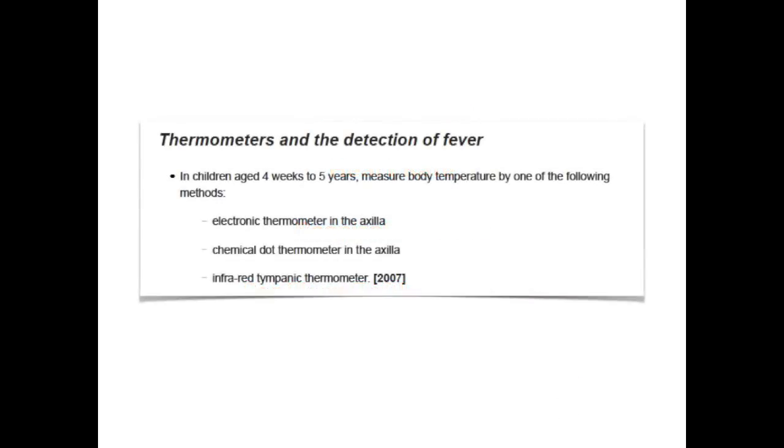When a child arrives in the emergency department with a history of fever, it goes without saying that we should measure and record temperature, heart rate, respiratory rate and capillary refill time as part of the routine assessment or triage. Since it's the fever that's worrying us, we need to measure this correctly.